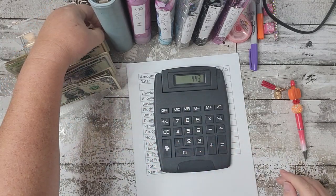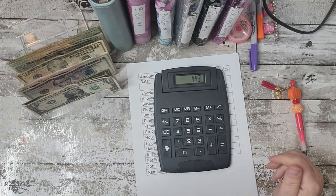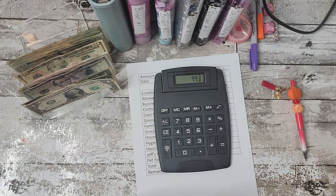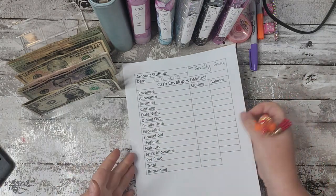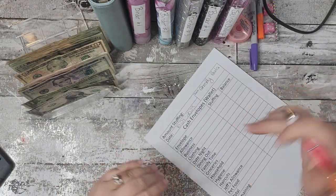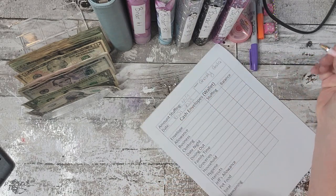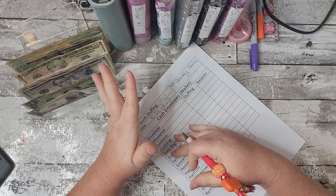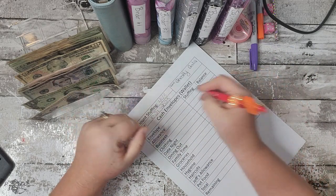And we probably won't get very many things stuffed because we need $200 for groceries because there's a bunch of stuff that we are out of and I want to make sure that we have plenty. So this may not be very exciting. Hopefully I do definitely want to have some left over to do the savings challenge, at least get one finished so we can put some more money in the bank and get something else paid off.